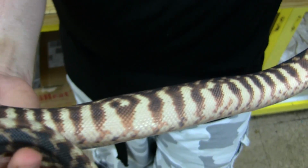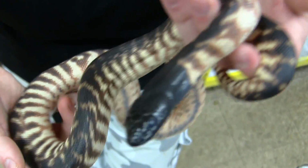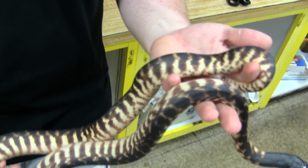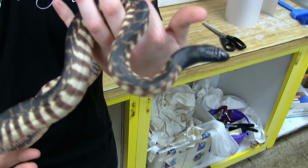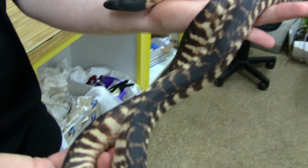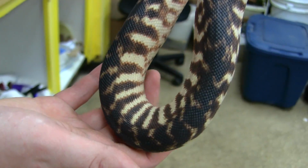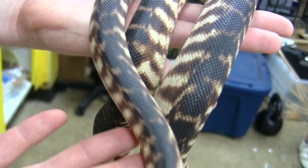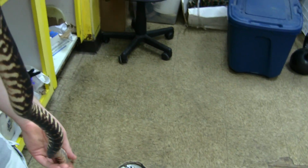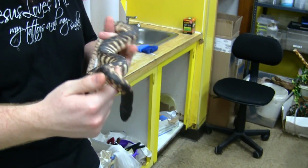Blackheads are native to Australia. And they'll generally get anywhere from 8 to 11 foot in length there. And they're just awesome. They eat anytime. This guy will eat when he's deep in shed. I mean, he'll eat a medium rat right now and not even care. He's right about a year old, and he's right about 3.5-4 foot, approximately. Yeah, he's about 3.5 foot.